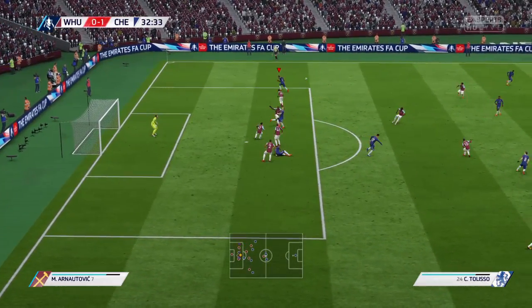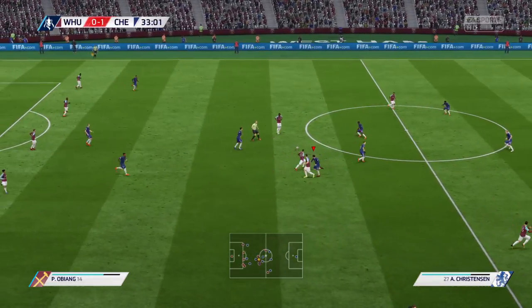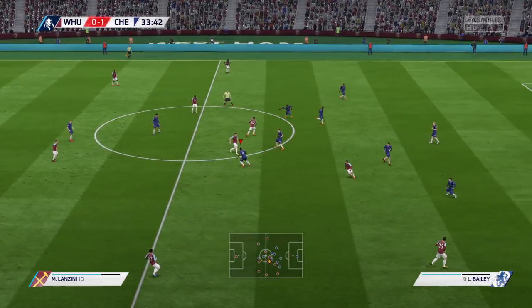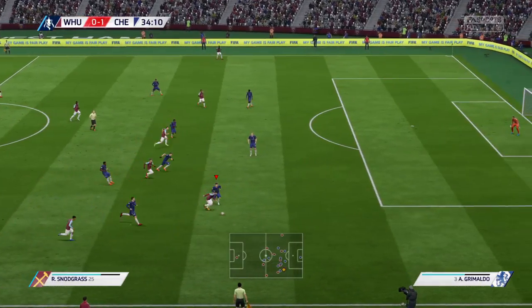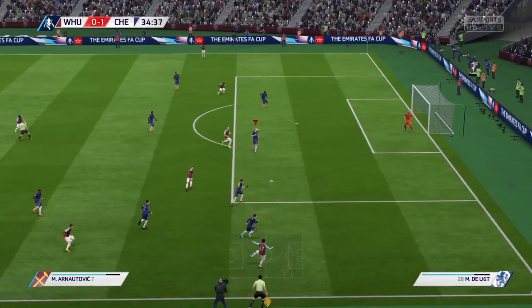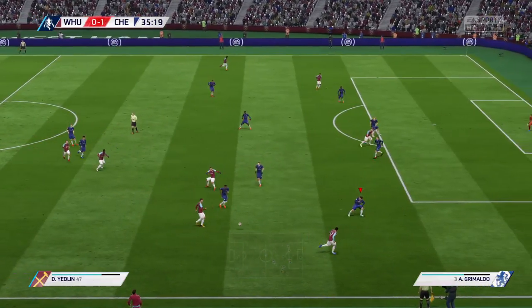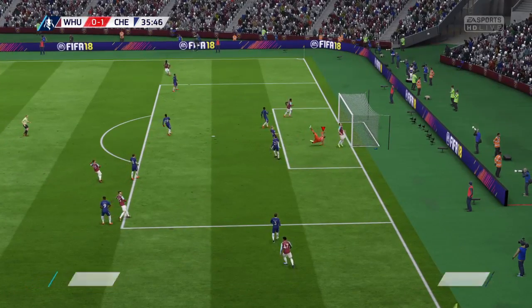The shot's on! Good screening, and he's kept the ball. Lanzini. Good forward play from them. DeAndre Yedlin. Good defensive clearance there. Robert Snodgrass. It's Yedlin. And shoots!